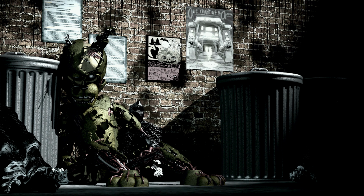And Springtrap's appearance has changed because after the fire of Five Nights at Freddy's 3, he obviously got a lot more withered and rotten. He loses an arm for crying out loud, and he finds extra parts from suits, specifically I think other Spring Bonnie suits, to repair himself as well. That's one side of it. That could be why they look so different.